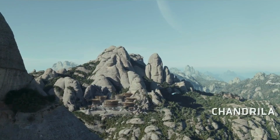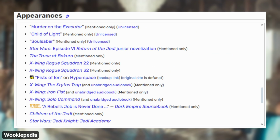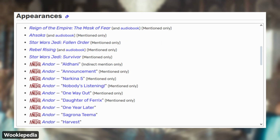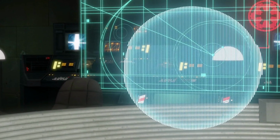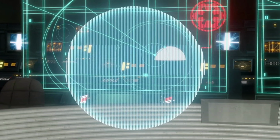Point number 9. Chandrila as well, rarely seen but often mentioned in Star Wars Legends, especially throughout the New Jedi Order book series, goddamn. And in canon, it made its first appearance in the novel Aftermath and was a major location in the Battle of Jakku comic series. So I do believe, just like with the TIE Avenger, this episode marks the first on-screen non-hologram appearance of Chandrila.